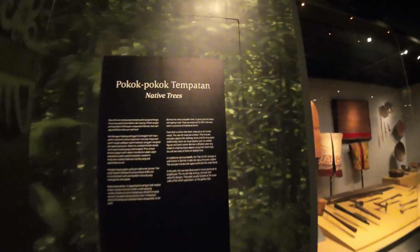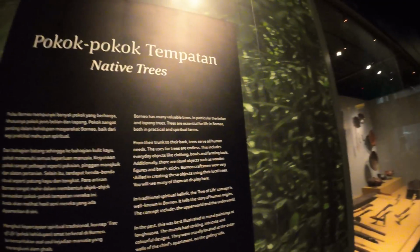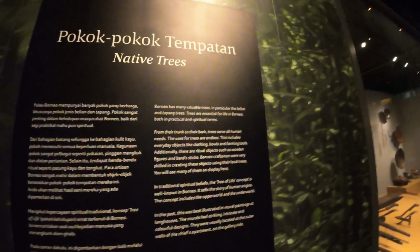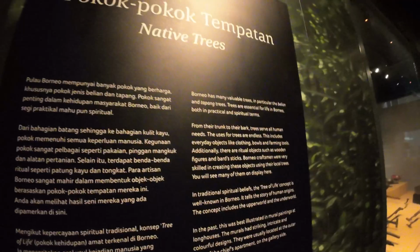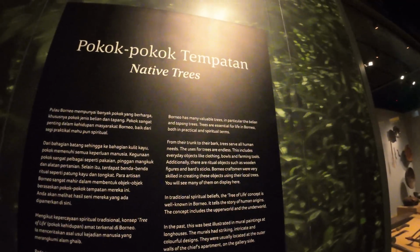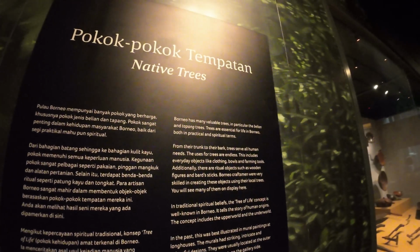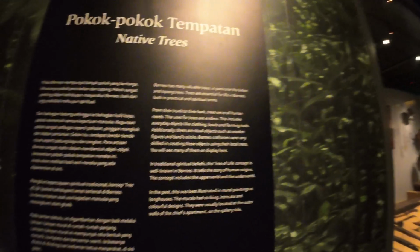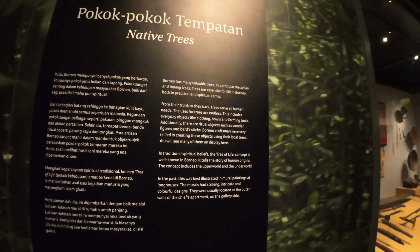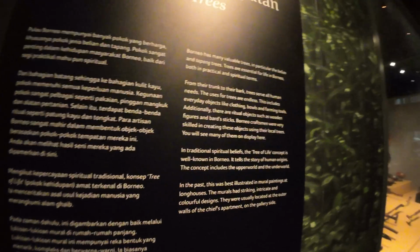So one of the most important trees is Belian. If you have seen the Borneo ironwood, it's a black wood, black heartwood, and this is used as a very strong building material, as well as it was used in railway sleepers when the British exploited Borneo. Okay, now in addition to this, the traditional spiritual beliefs have a tree of life concept and the human origins based on the tree of life.